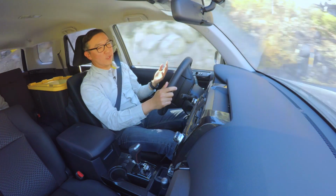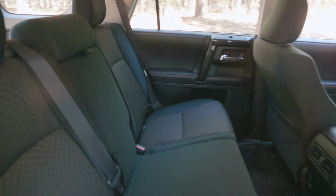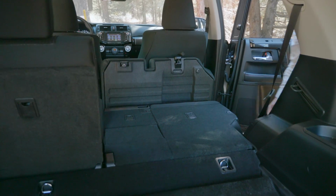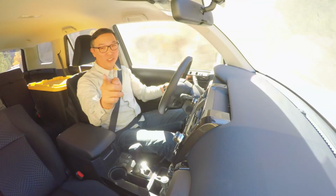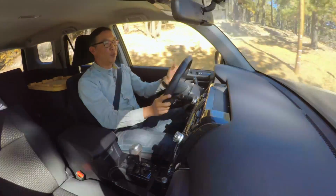One area where this old design truly excels is in its utility. 3 adults can fit in the back seat, no problem. Fold those seats down and you get a gigantic cargo area with a flat load floor. You still need more cargo than that, you crazy hoarder? This thing will tow 5,000 pounds. Suck it, crossover.